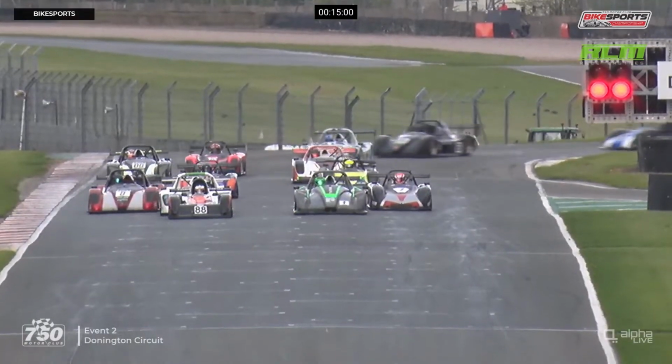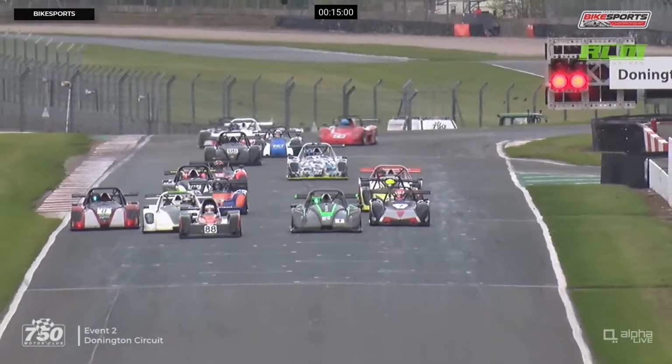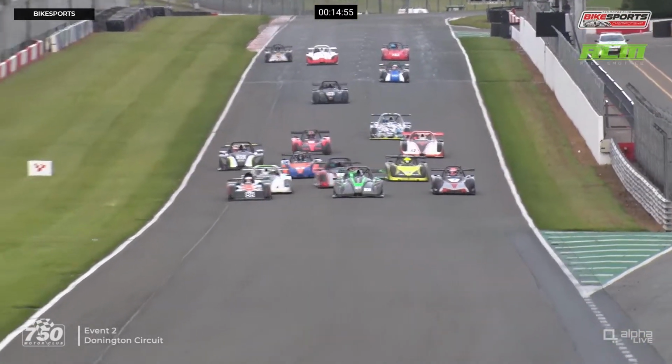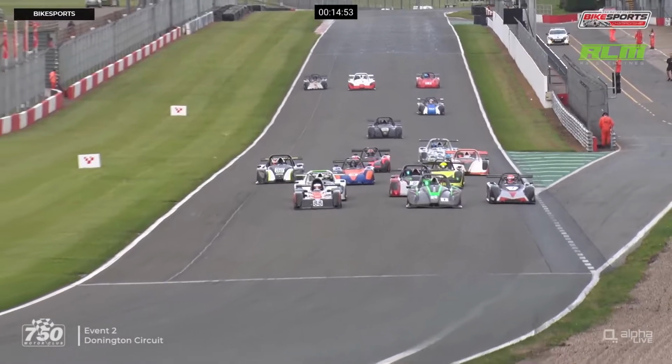Goddard's hairpin they go. Red lights are on. Red lights are out, and away they go, and it's Richard Wise trying to fend off Simon Walker-Hansel for the lead of the race as they head down towards Redgate for the first time.